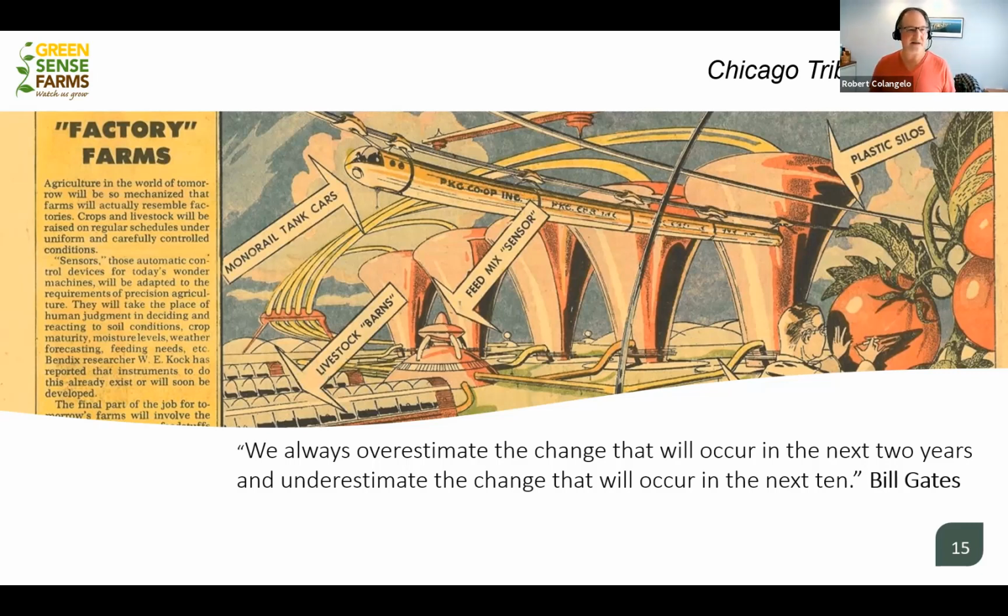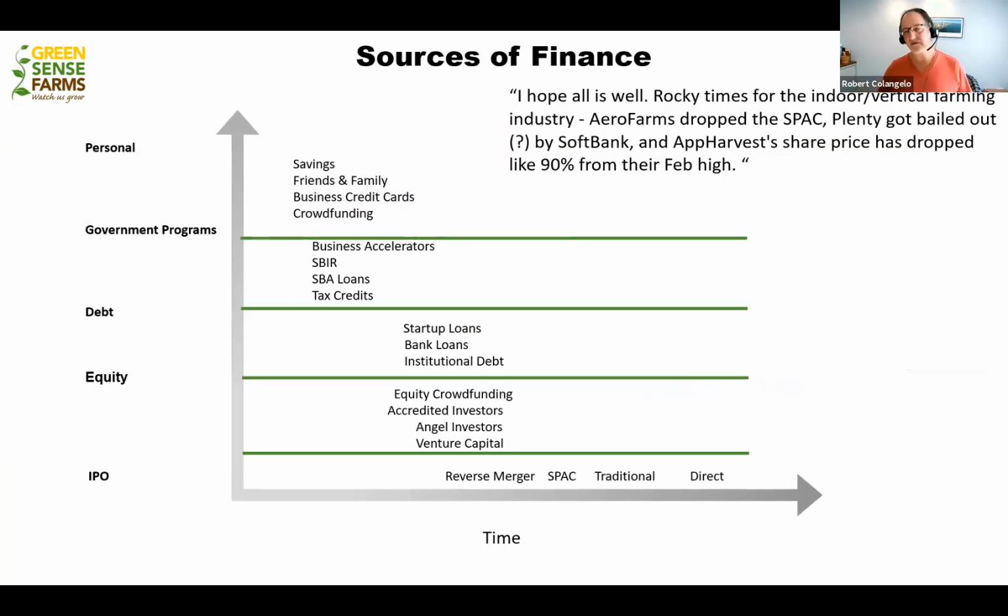And again, I can't stress this enough. We need to find patient capital that understands the right runway, much like biotechnology that's investing in this marketplace, because I think the current investment sources are pushing a lot of wrong decisions. So if I look at the different sources of finances that fund investment in this industry, from personal to government programs to debt to equity to IPOs, and the substrata of the vehicles which provide that financing, and lay those out over time, this is the chart I've come up with.